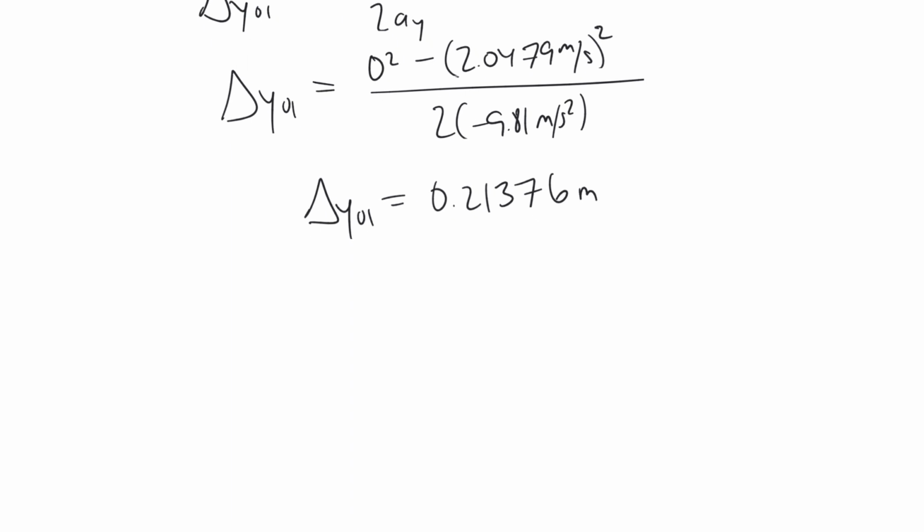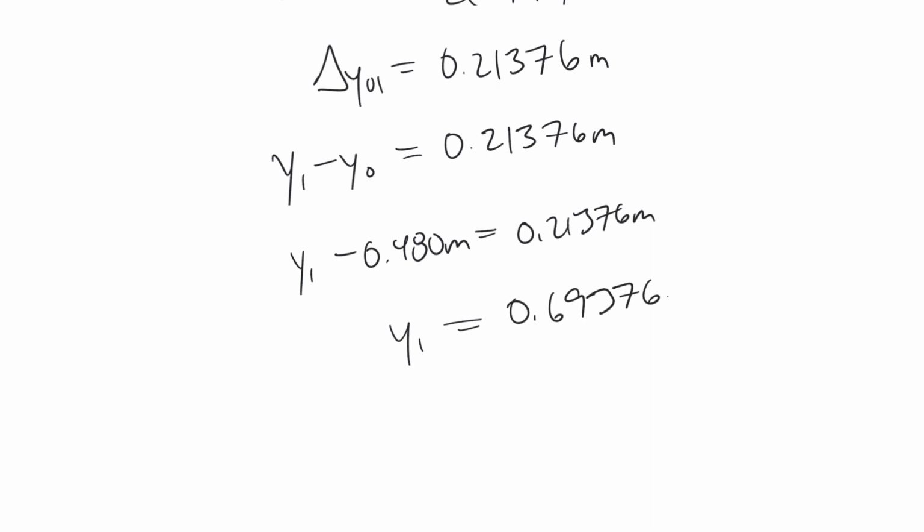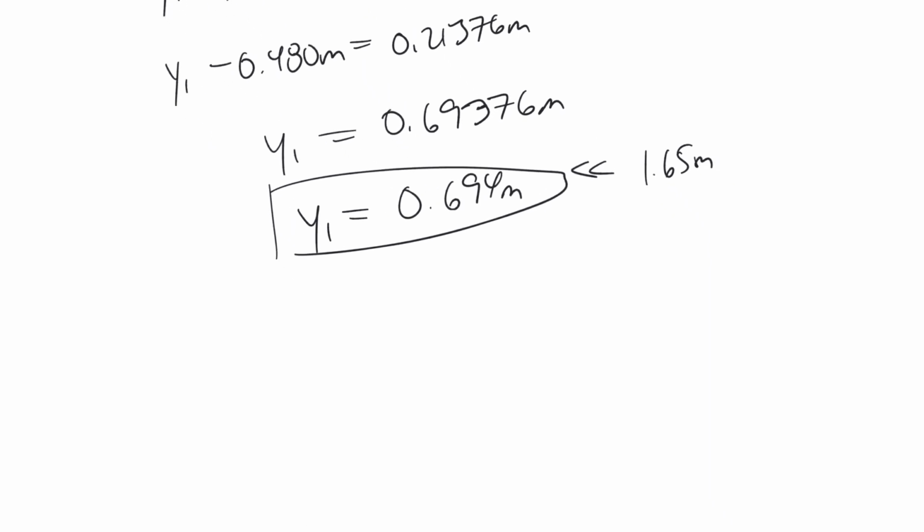However, that tells us how much it rises. It does not include the bit where it started. So we're going to expand this into y1 minus y naught, 0.21376 meters. Noting that this started at y0 equals, let's just go ahead and put plus, what was the initial height? 0.480 meters, plus 0.21376 meters. So y1, its max height here, is 0.69376 meters. I don't care about this specific number, so we don't really have to do the sig figs here, but we can. But the key here is that this number is significantly less than the 1.65 meters you are tall, so you're completely safe.